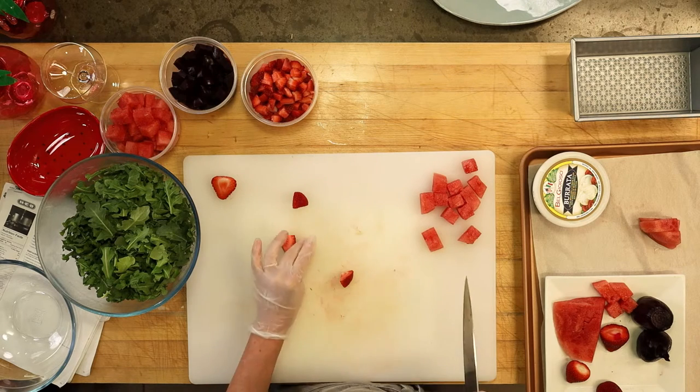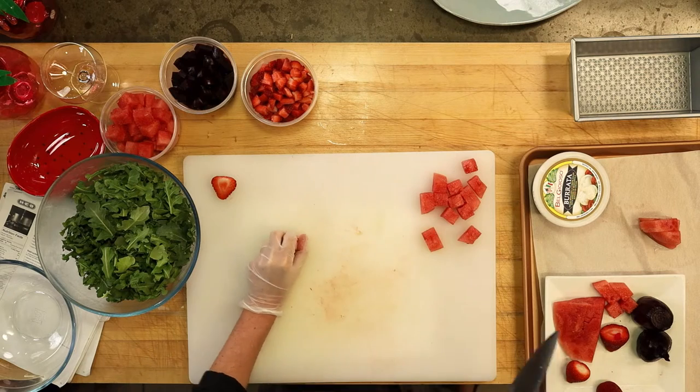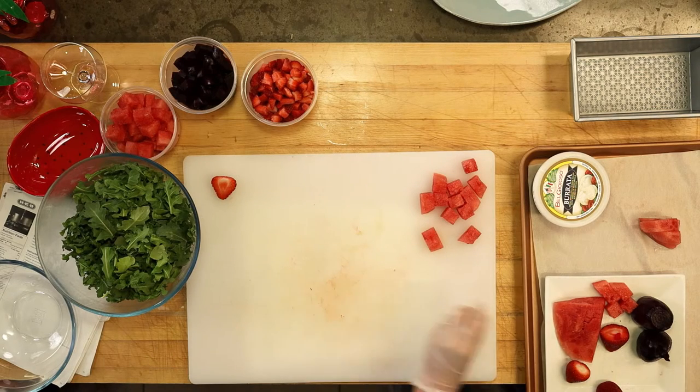See how pretty the strawberries look, really pretty. So if you wanted to quarter them like that, those are absolutely beautiful. There's no right or wrong way to do it.